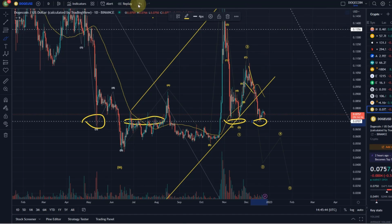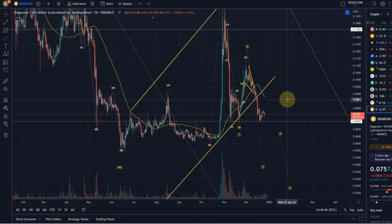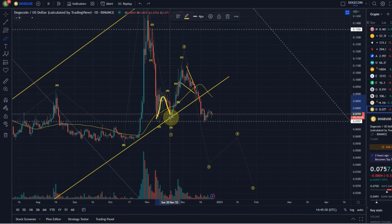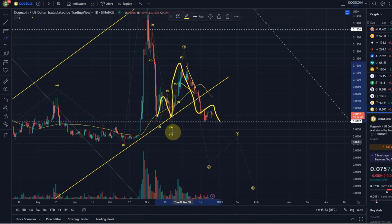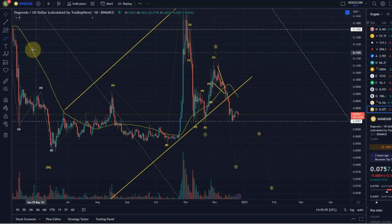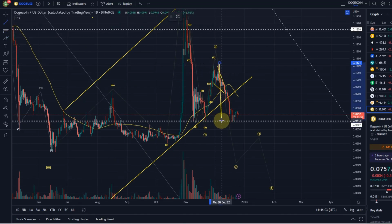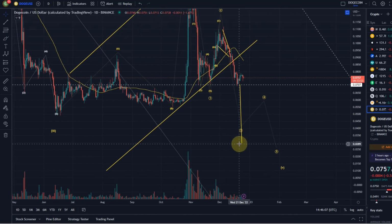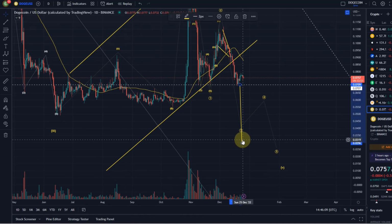And what Doge might be doing is putting in a head and shoulders pattern, which you can clearly see here. Many coins are actually currently doing that. The neckline is the 7-cent level. And if we lose this 7-cent level, I could just take the height of this head and add it to the breakout point, and it would send us down into the region around 3 cents. That is, to be honest, not an unlikely target.